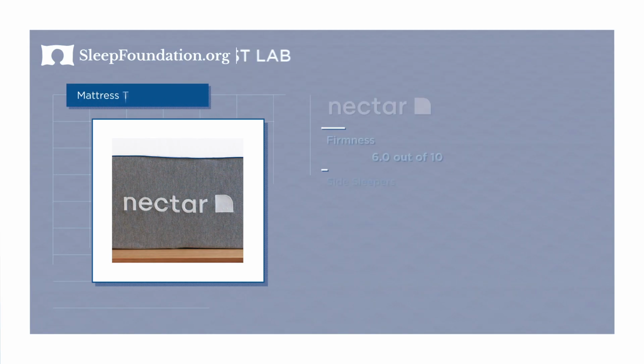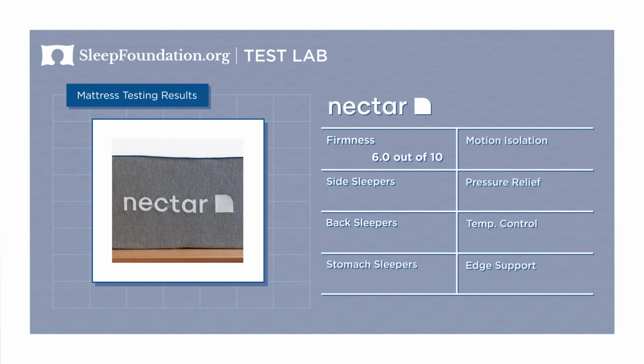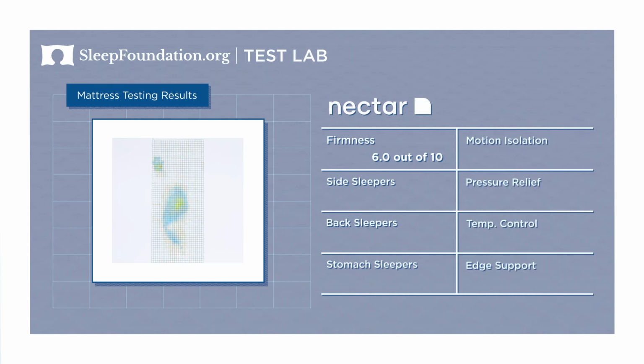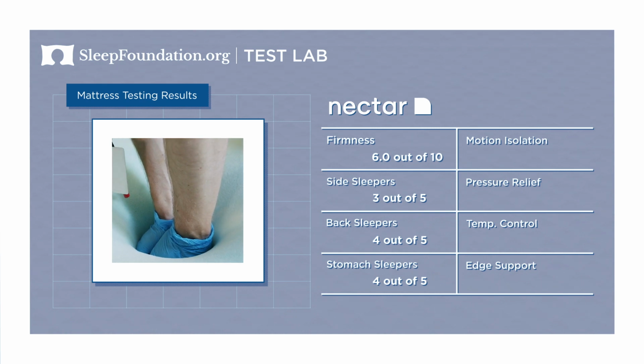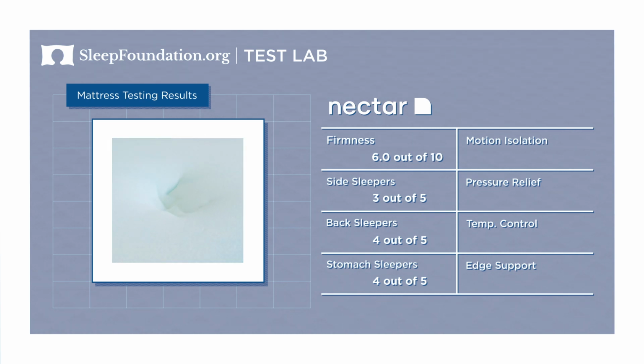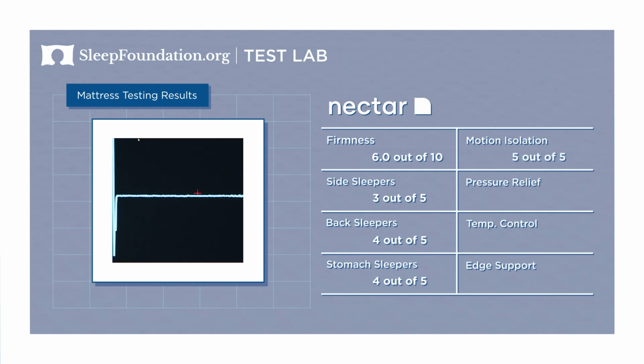So let's take a look at the overall outcomes from our mattress testing. We found the Nectar mattress to provide average support for side sleepers and above average for back and stomach sleepers. However, side sleepers who weigh under 130 pounds might find the Nectar slightly too firm. Thanks to the 3 layers of memory foam, the Nectar mattress has exceptional motion isolation and pressure relief.